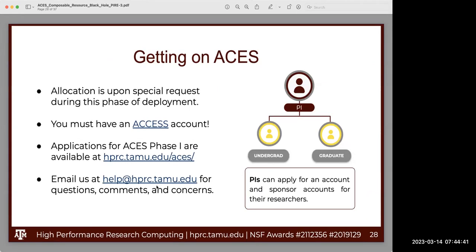So if you are interested in getting on ACES, this is for ACES Phase 1. We haven't opened up ACES Phase 2 as of yet, but you can apply to get on ACES Phase 1 by going to this webpage, and there's an application form that you have to fill out. We are in the transitionary phase, so the Graphcore IPU is being moved off of Phase 1 and onto Phase 2 and will be unavailable for a little while, but we do still have the FPGA and the Optane SSDs available in Phase 1. For Phase 2, you will apply directly through ACES.